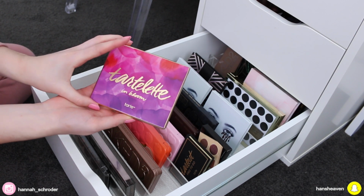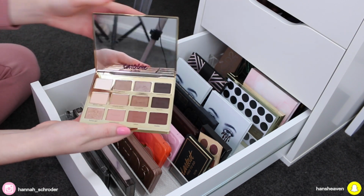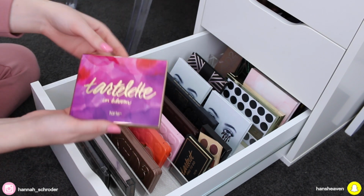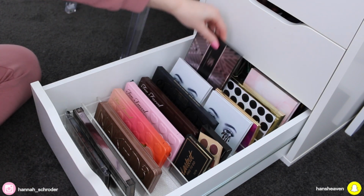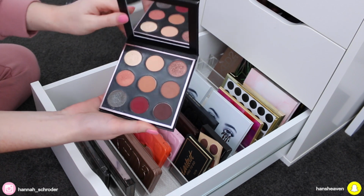The one palette I would recommend spending the cash on is the Tartelette in Bloom palette. Far out, I love this palette. It is so gorgeous. I've gotten so much use out of it ever since I got it. Oh my gosh, the packaging just kills me. Another one of my top 5 favorite palettes of all time is Manny and Makeup Geek's palette collaboration.